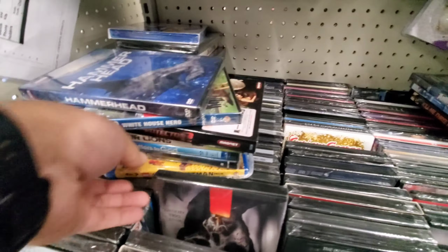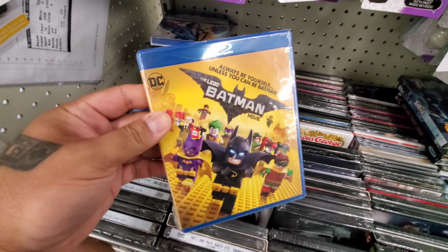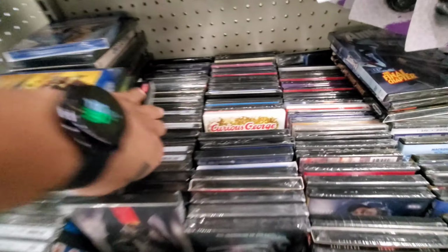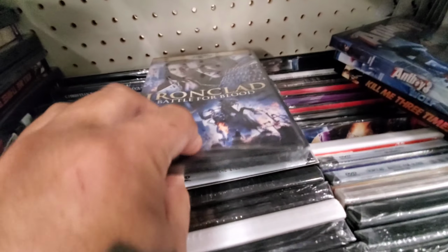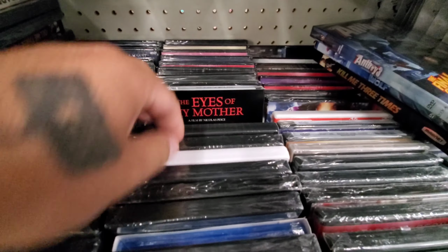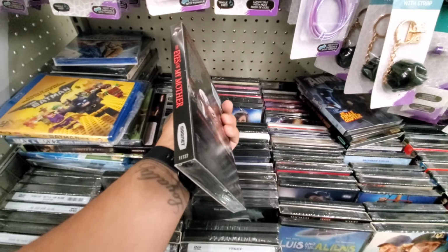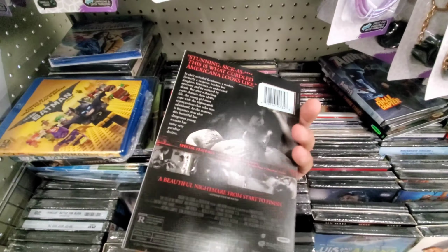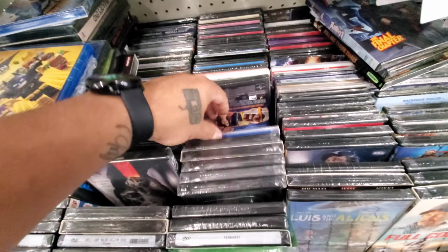Pretty much. Oh, there we go. The Batman Lego movie. That one I picked up a couple of hauls ago, just to add to the collection of Lego movies that I have. Haven't seen that one either, but I do like the Lego movie. The Eyes of My Mother. I heard people saying to check this one out, but it's not on Blu-ray. This is a DVD copy, but it looks really cool. It's a Magnet release as well. They usually put out pretty good movies.